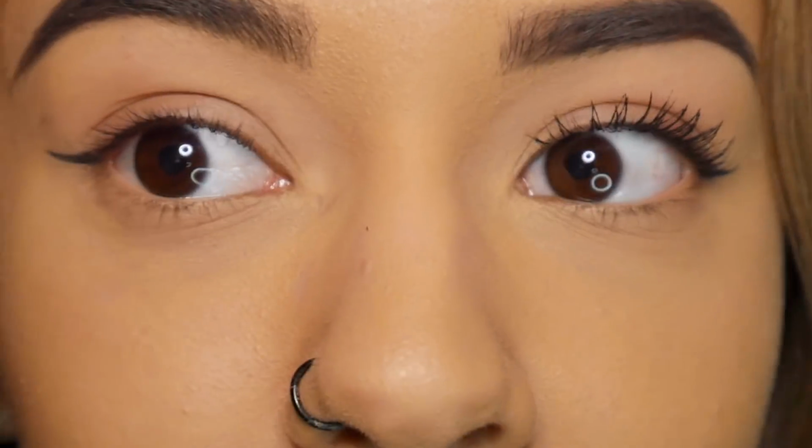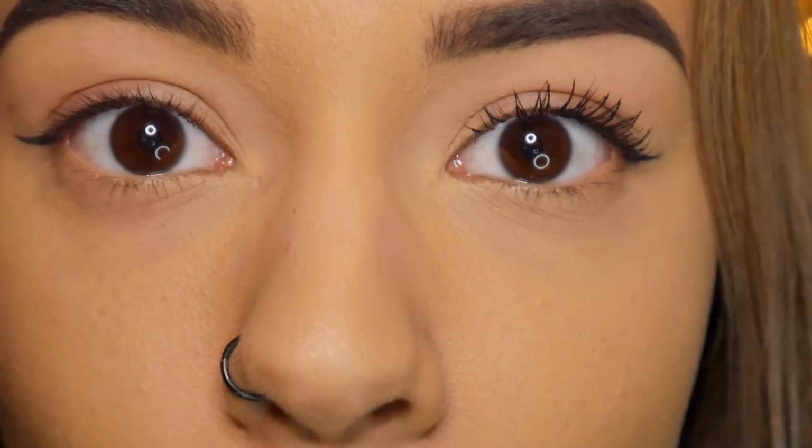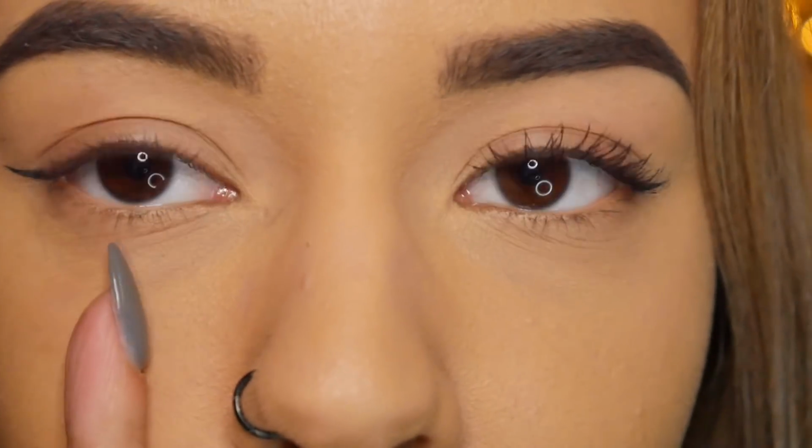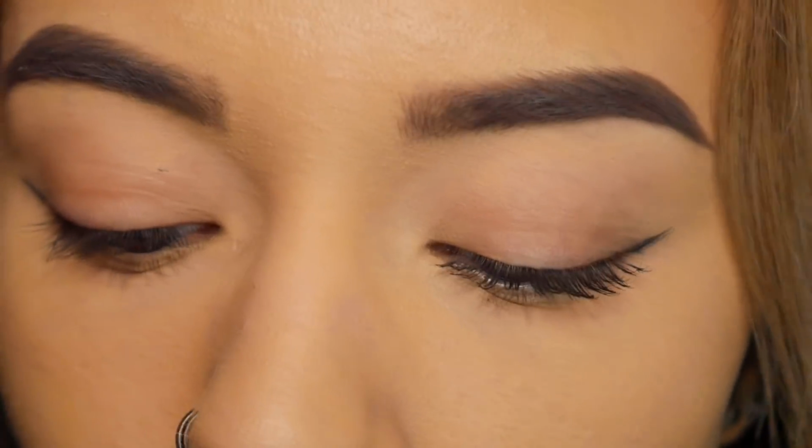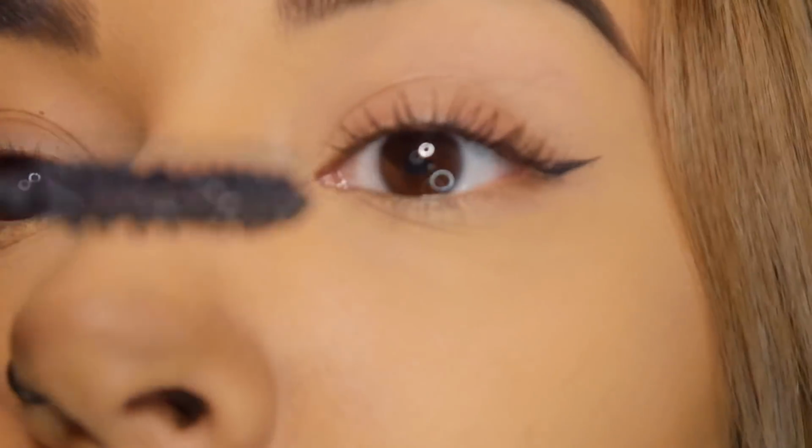I am really pleasantly surprised. Like, look at the difference on this side and then look at the difference on that side. That's crazy, and that's just from one coat. So I'm going to go in now. I've left it to dry a little bit so it's tacky. I'm going to go in and do a second coat.